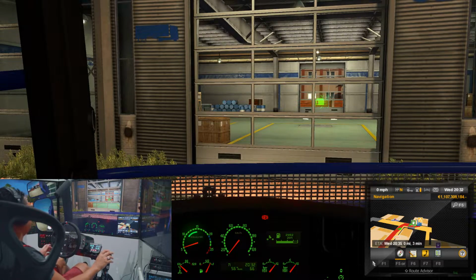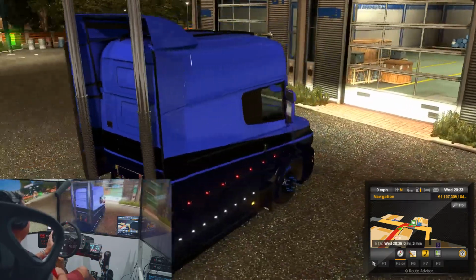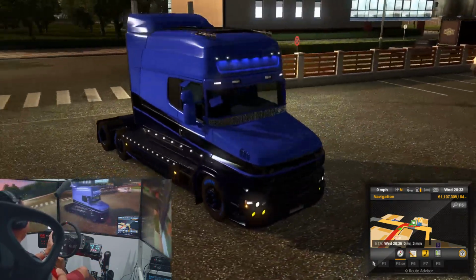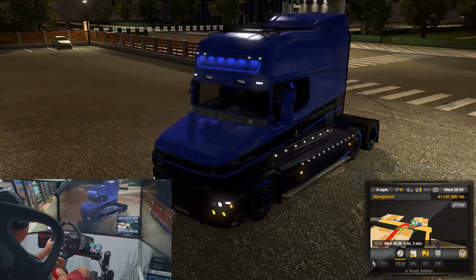All right, we're gonna keep the party going, guys. Let's go pick up our trailer. Let's take a look at this truck real quick. You guys that haven't seen it, she's a beast. Really love this truck.